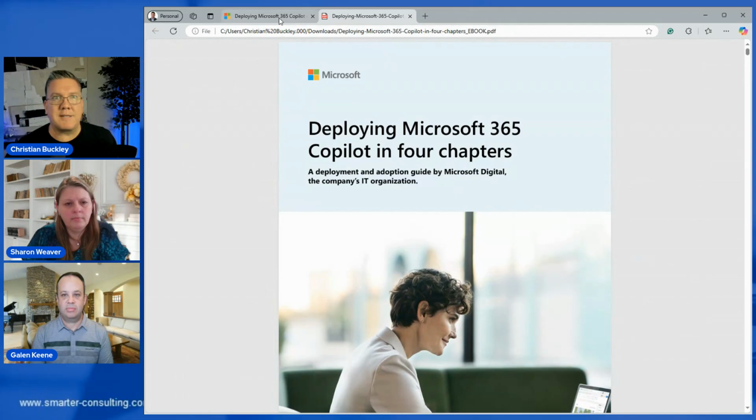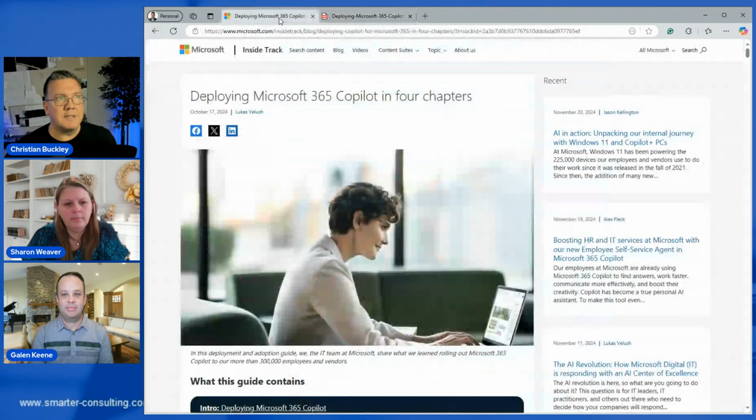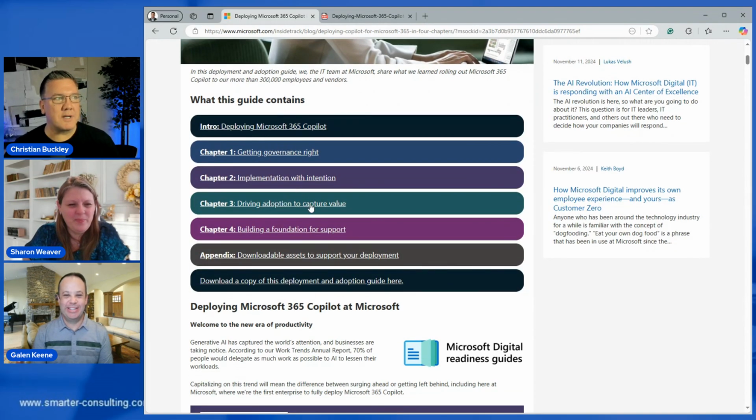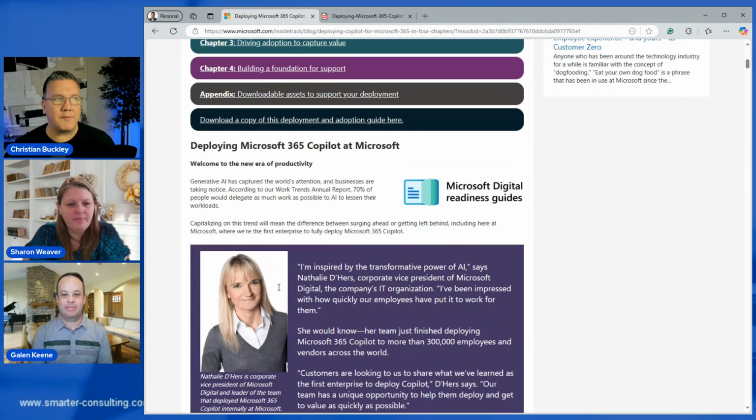For the sake of this conversation, I'm just going to keep it on the article that's out there. You can search for deploying Microsoft 365 Copilot in 4 chapters, and you'll find this article. It walks you through the web version. Everything that's in the PDF is in this online version. It almost looks like a Sway, folks, with all the various resources here. You've got the chapters that I just outlined, and a bunch of other downloadable assets. So there's some great information.